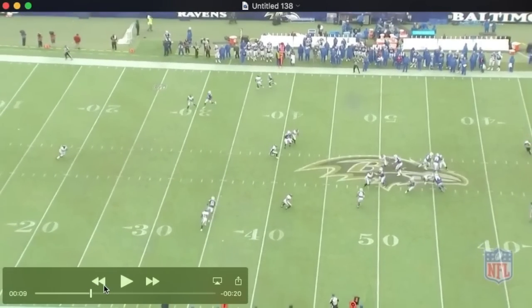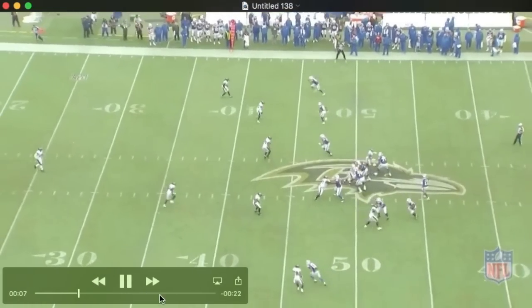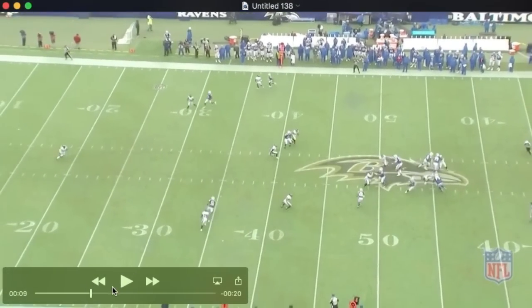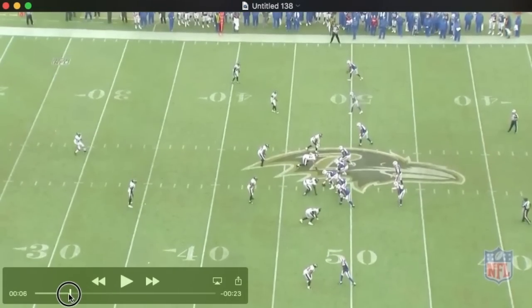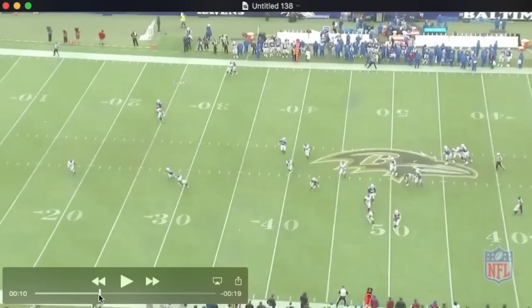Again, a little bit of you might want to ask Averett, I'm sure here, to get hands on this guy. You see him try to disrupt his route there a little bit once he's even with him. Watch it from the beginning.